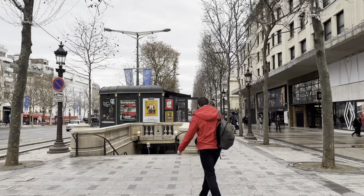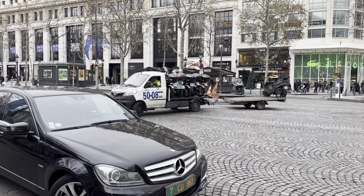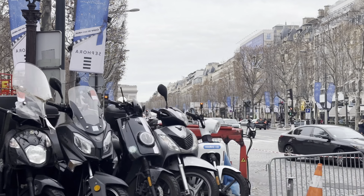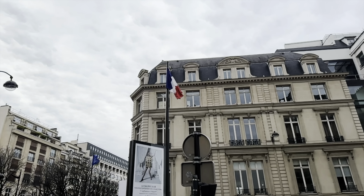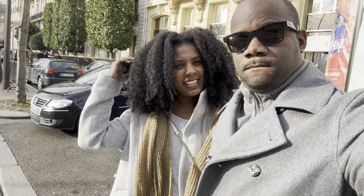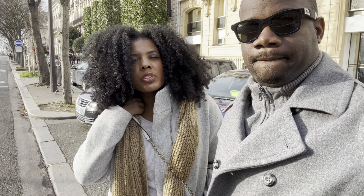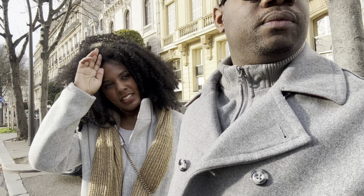Welcome to Paris. Look at all the vehicles they're towing. And that's the Arc de Triomphe. Where are we headed after? Contemporary art. I'm not so sure what exactly the difference is. We'll find out very shortly.